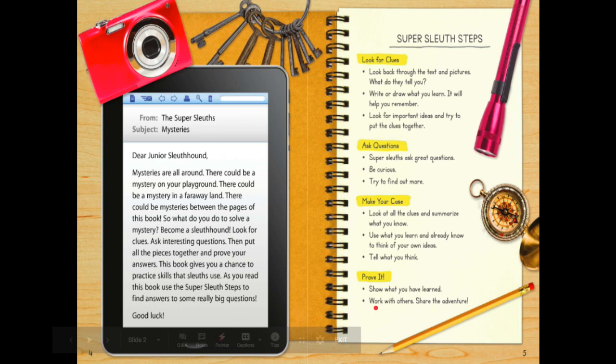Maybe with the camera, we can gather pictures of things that we need, or these will unlock the secrets that this text has. We can highlight information with our flashlight, and having a compass will point us in the right direction. Well, we really should focus on four things when we're looking to become a sleuth hound. First, we need to look for clues, ask questions, make our case, and prove it.